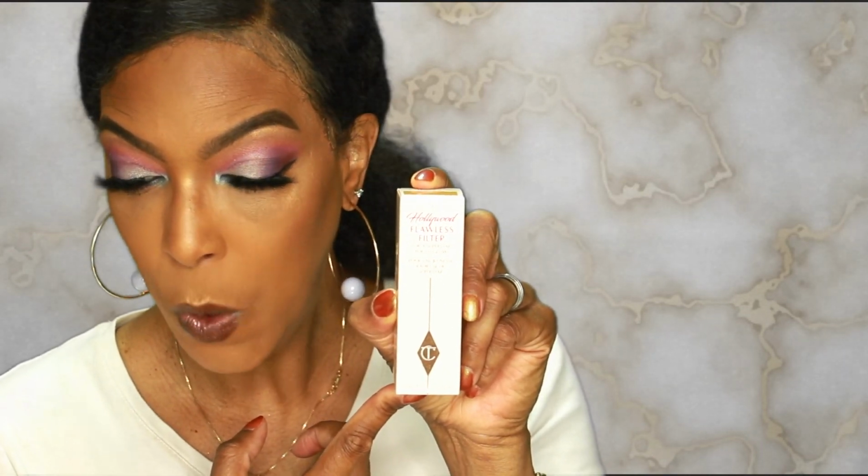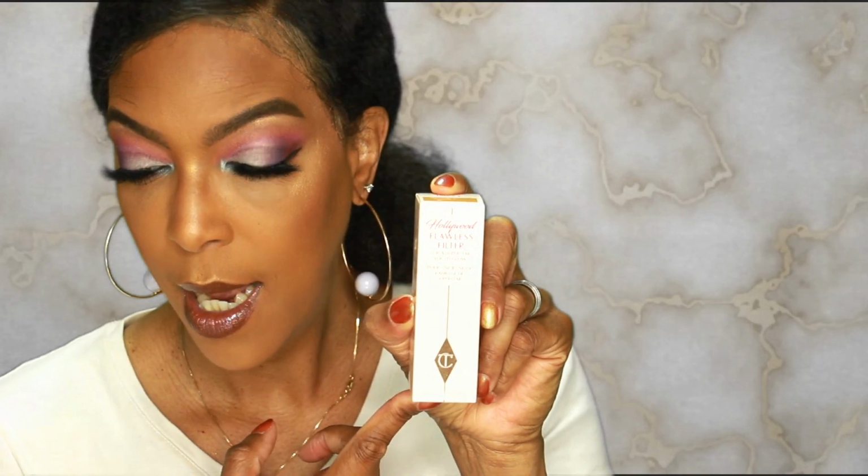Inspired by the perfecting lens of social media filters, ingredients help to soften, focus, illuminate skin, and make lines and pores appear smoother. So we're going to see if that's true. I'm super excited to have this product. And it almost looks like a foundation, but it's not. And again, it's from Charlotte Tilbury. Very, very nice packaging.